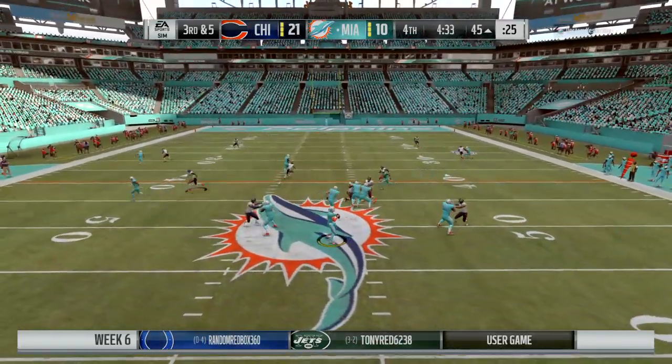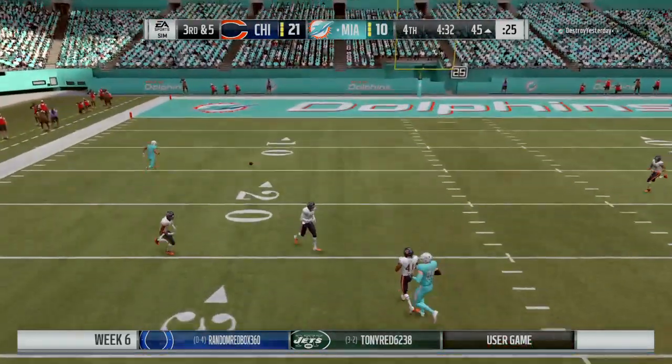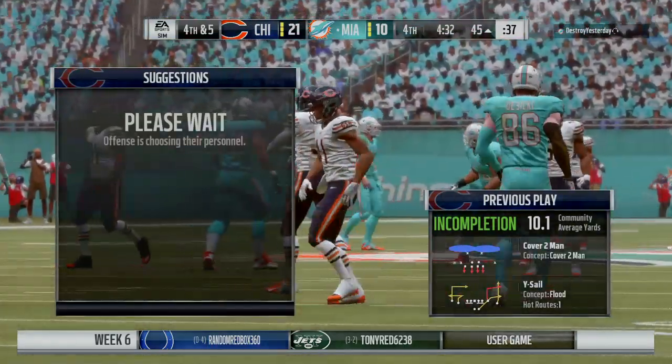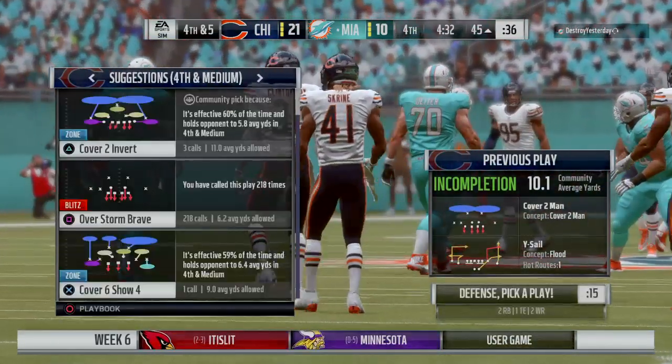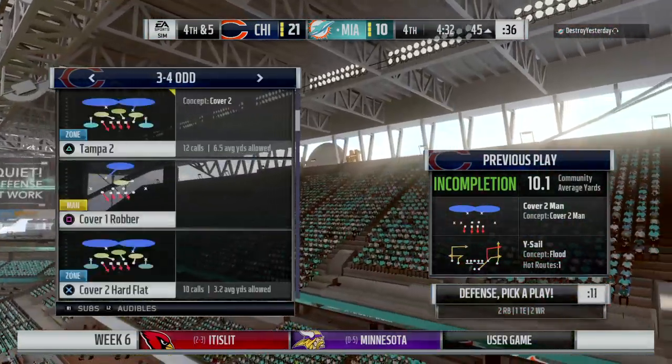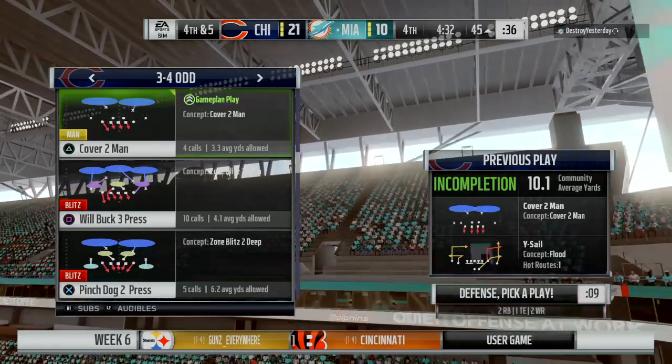Out of the gun, here's Josh Rosen. And that is incomplete. I think you put just a little bit too much heat on that one. When you throw it to the outside, you do have to be careful because you got to keep it away from the defender. But you also have to give your own guy a chance, too.